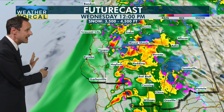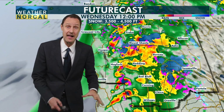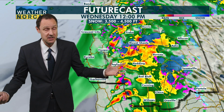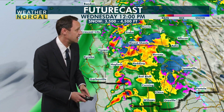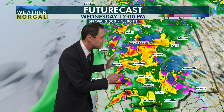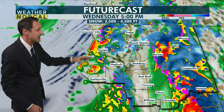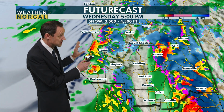Now that rain gets heavier as we go through the morning hours in the valley. The winds begin to pick up as well for the valley too. As I mentioned, gusts 30 to 40 miles per hour. Now as that main band pushes through to the east, there's going to be another band that will develop here for the coast as we go into this evening. Looks pretty heavy. Could see an isolated thunderstorm there.